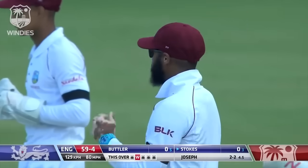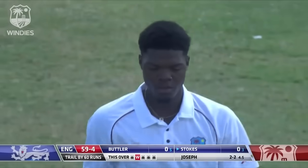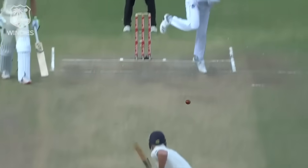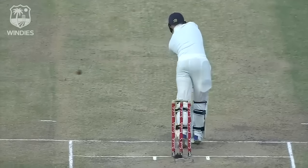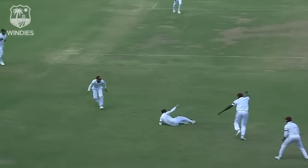They have caught so well in the series. What a spell this young man is producing here. Outstanding bowling, back leg, very next delivery, outside edge. Absolute beauty going across the left-hander, opens him up. One job to do, catch it. Puts it down.